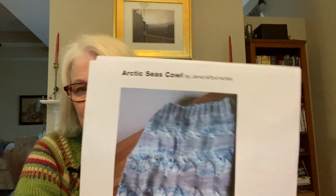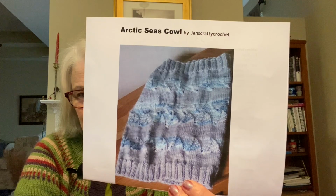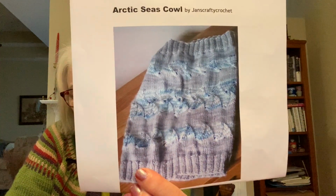is a project that I really enjoyed doing a lot, and I love the way it came out. And this is the Arctic Sea Cowl by Throwback, and she's JansCraftyCrochet on all over social media. I don't know if her pattern has been released yet or not. She said that it was soon to be released, but it's just gorgeous.